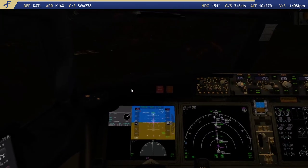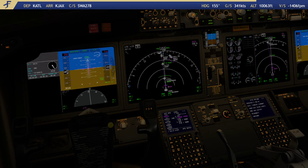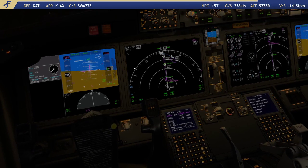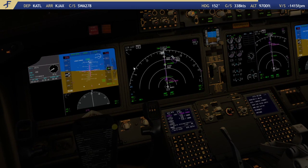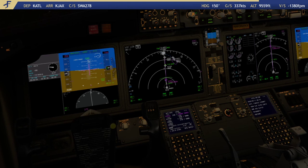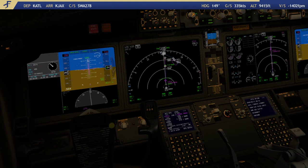At your 10 o'clock, 5 miles. 1 Echo Romeo does not have traffic inside, but we'll be searching. Jacksonville approach, Southwest 278 with you, 10,000 on the Odia 1 arrival. Continue to descend via the arrival, Southwest 278.